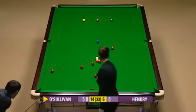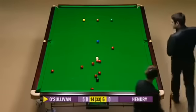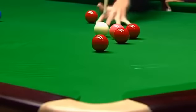He's run past the pink. Is he on this red to the left corner? He's got 50. One to the right middle. But he wants you to be on the one to the left corner to stay on the black. And he's just about on it.